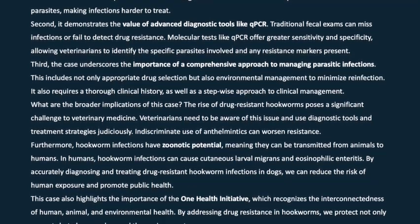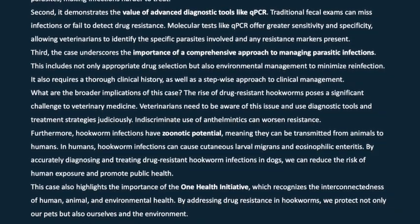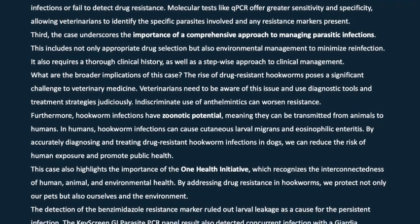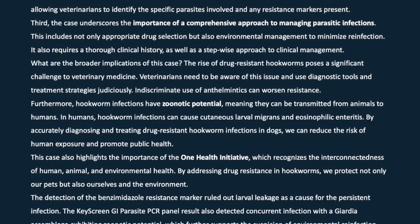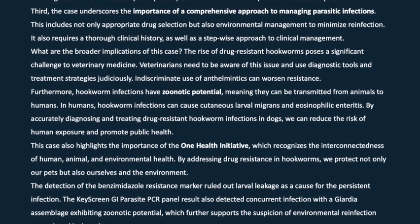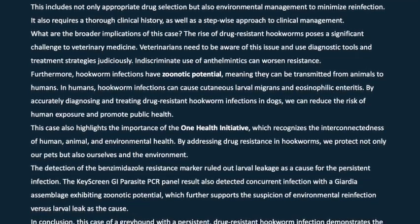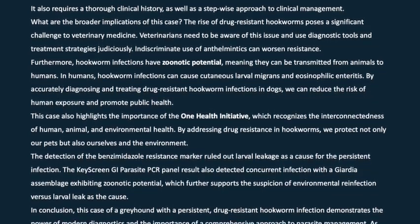What are the broader implications of this case? The rise of drug-resistant hookworms poses a significant challenge to veterinary medicine. Veterinarians need to be aware of this issue and use diagnostic tools and treatment strategies judiciously. Indiscriminate use of anthelmintics can worsen resistance. Furthermore, hookworm infections have zoonotic potential, meaning they can be transmitted from animals to humans. In humans, hookworm infections can cause cutaneous larval migrans and eosinophilic enteritis. By accurately diagnosing and treating drug-resistant hookworm infections in dogs, we can reduce the risk of human exposure and promote public health.